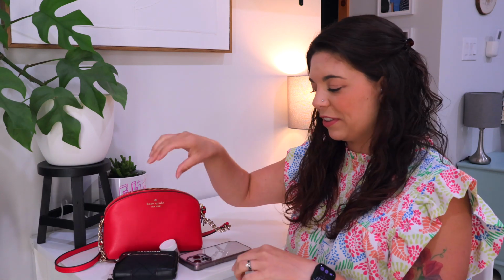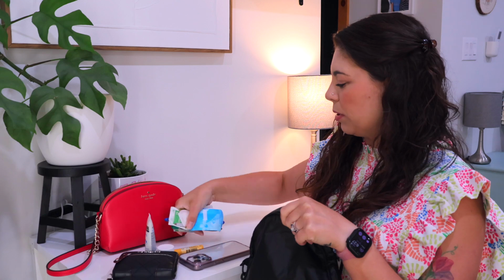I washed it out, and now I use it for my Tylenol and ibuprofen, and it is such a cute and perfect size for that. We have some hand cream, a chapstick, and then the last things that I'm going to take out of this Aloha Collection purse are a bunch of seemingly loose items.